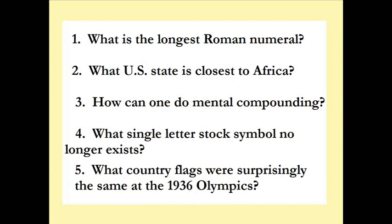What U.S. state is closest to Africa? While you're pondering that, the closest part of Europe, preferred by sailors in the old days to the United States, was Lisbon, and if you think about it, to Boston. That's kind of obvious. What state's closest to Africa? People go, North Carolina, Florida, New York, no, it turns out it's Maine.